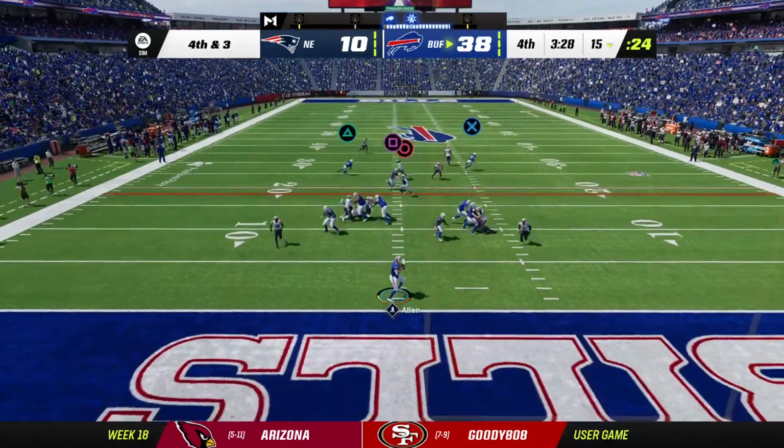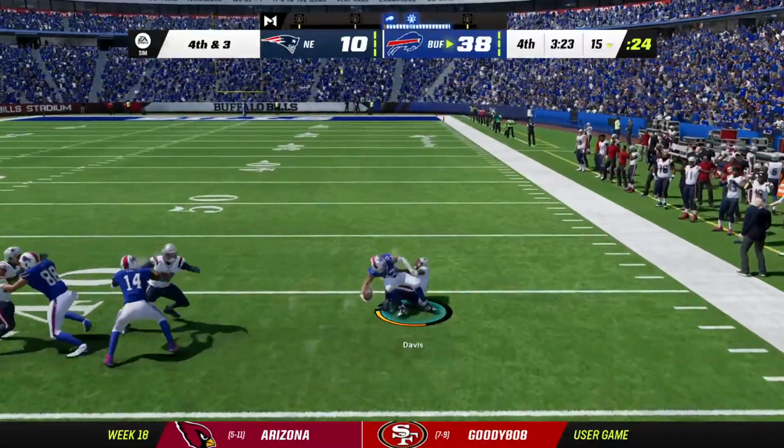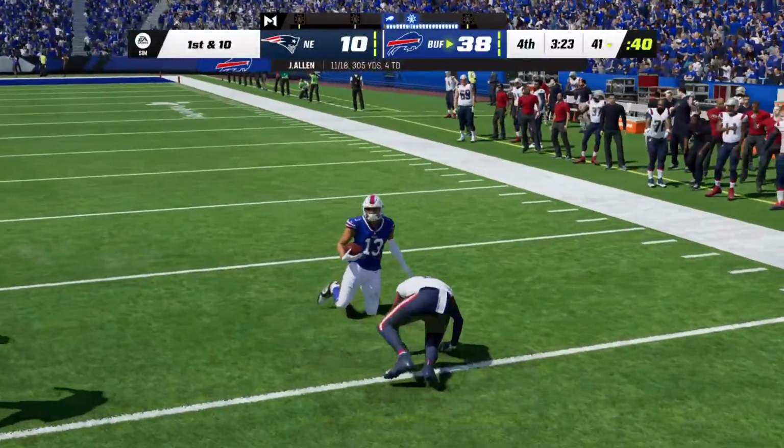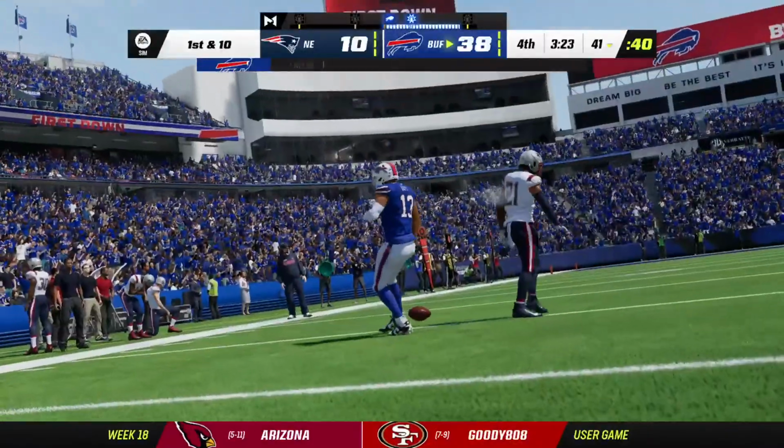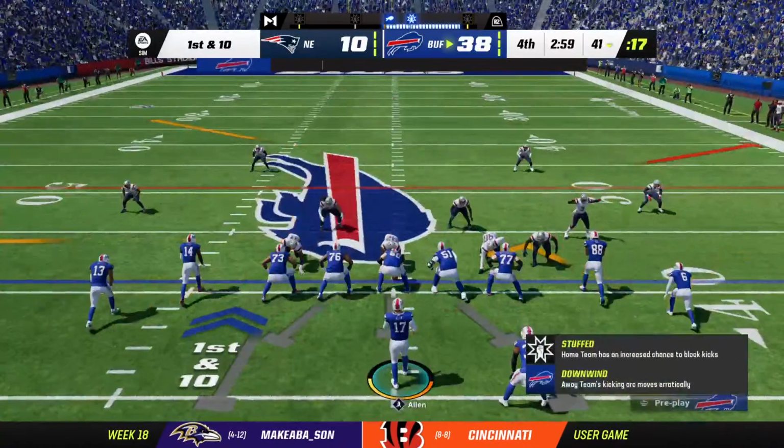Allen will look to throw for it on 4th. That's caught by Gabriel Davis, and they're going to get this beyond the 40 before he's taken down. A gain of 26 and a conversion there as well on 4th down.